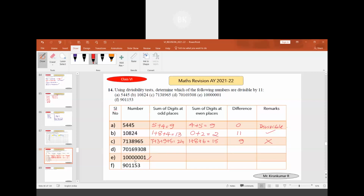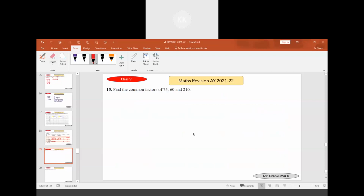Let's do this. Even and odd places. Odd places: 1 plus 0 plus 0, that is 0 0 0. Yes, sir, it is divisible. Even places also it will be 1, 0 plus 1. It is divisible, sir. It is easy. Let's see the next question.